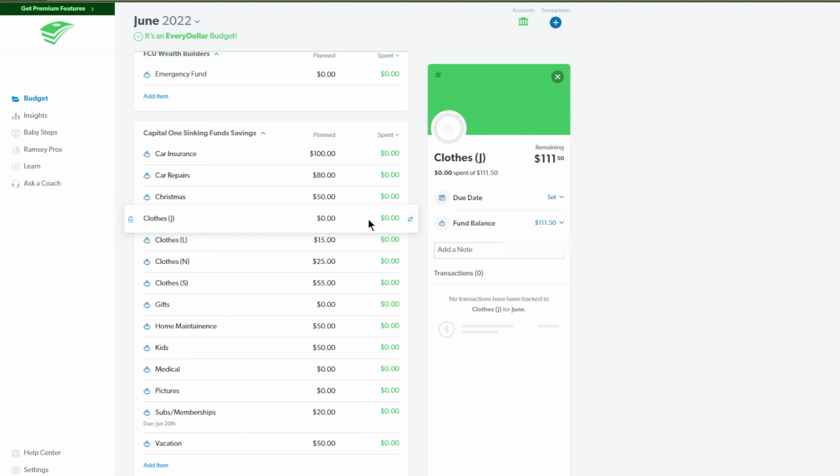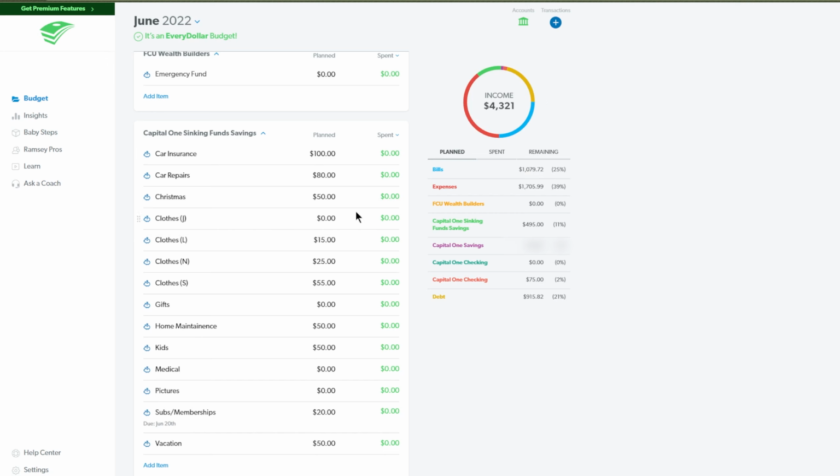This is a clothing fund for my son, Jonah. He's not getting anything. That's because he has $111.50 in there, and that's good for him. We did go to some garage sales and things, and so he's really good on clothes, and plus he gets the hand-me-downs from my son Logan. So we do buy him new things every once in a while, but he's good to go for a while.